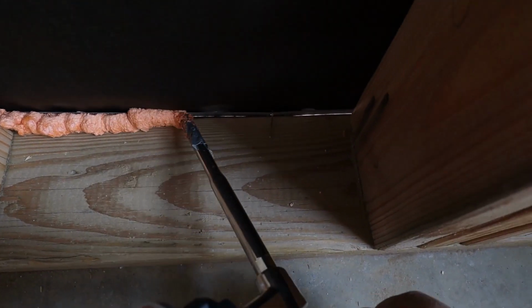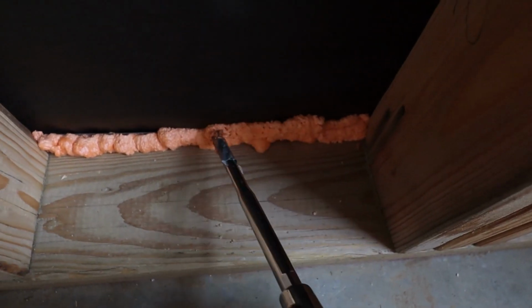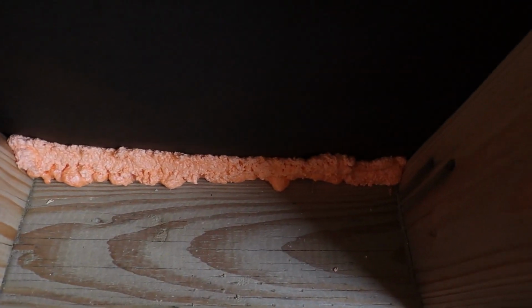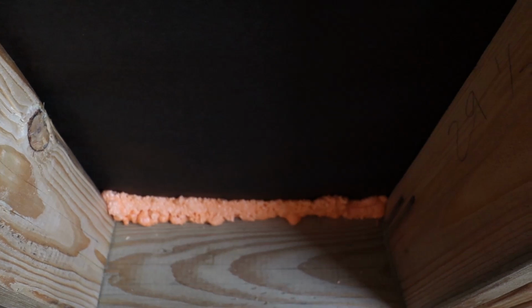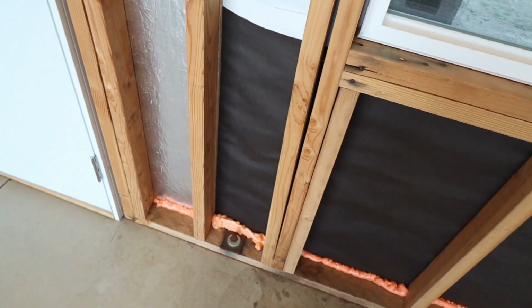So we take this stuff right here, and we completely fill it. There you go. We fill up every crack in the entire house. So when you pressurize your house by turning on the heating and air conditioning, it's not going to go through the walls and then go out those cracks. Now, that has a lot of benefits.